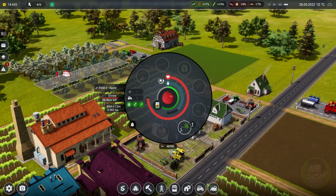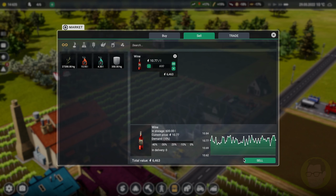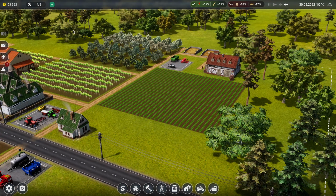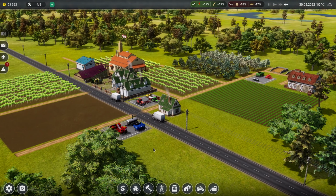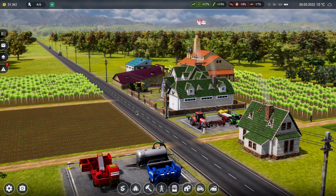What have we got there? Some other stuff. Let's have a look in our sales. We've got another 600 of those. I thought this was supposed to be selling them, but I'll have to look into that a little bit better, to be honest. So we're up to 21 grand now. That's really, really good. Stuff is definitely happening.